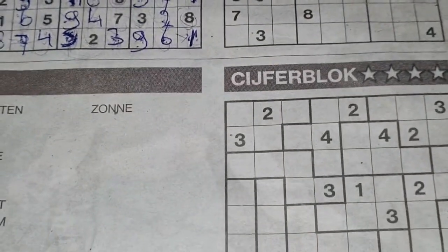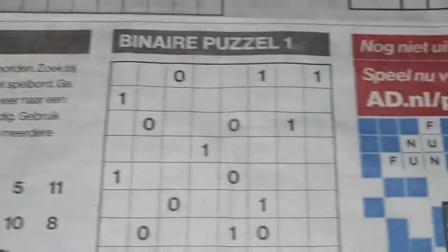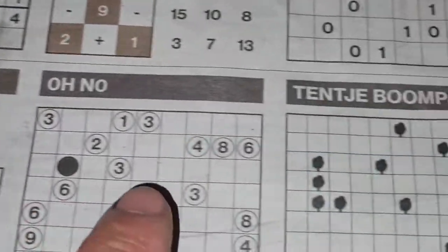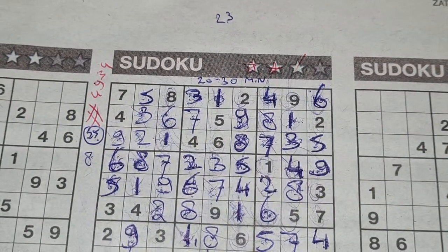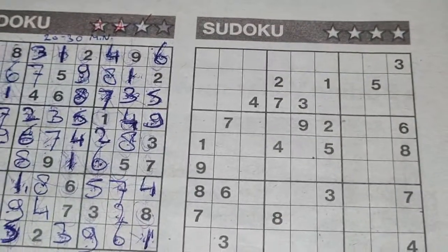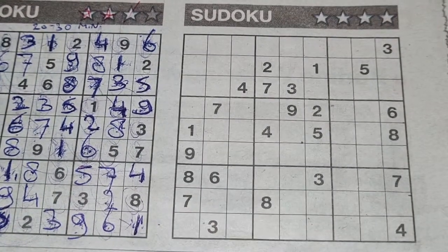Then we have 2 tectonics. In Dutch, they call it Saiva block with 4 stars, and this one has a 1 star. And 1 binary, and those puzzles, I'm not interested. Total of 7 extra puzzles. I won't do them all. Half of them I will solve today, and tomorrow the rest of the puzzles. But first, we will solve this baby. This one with 4 stars.